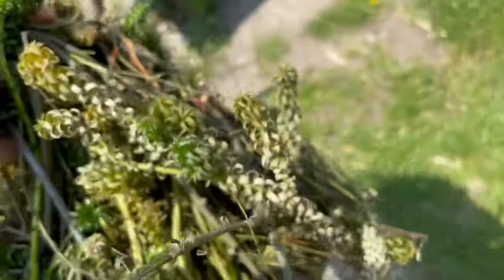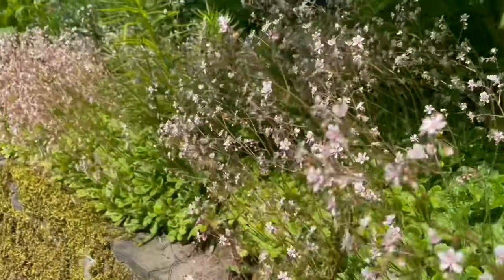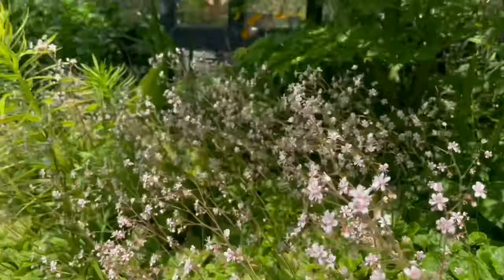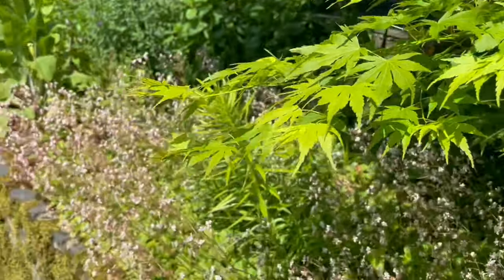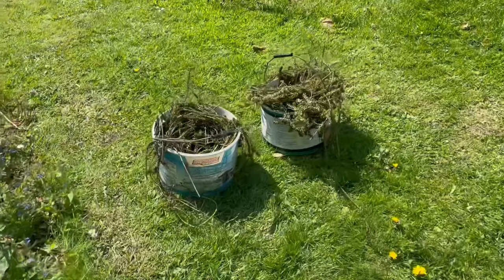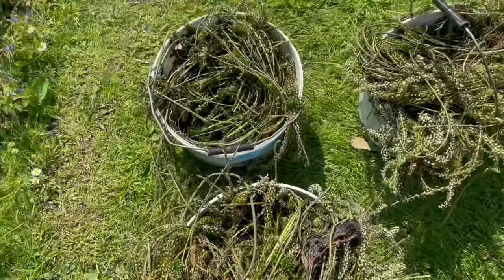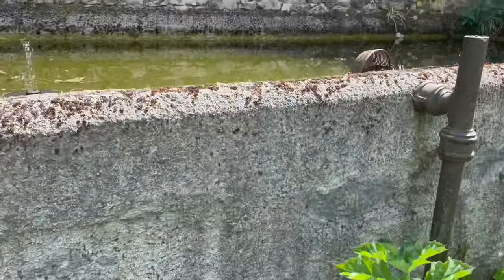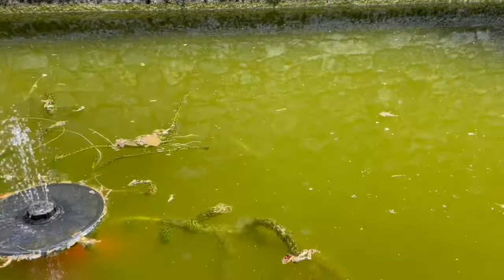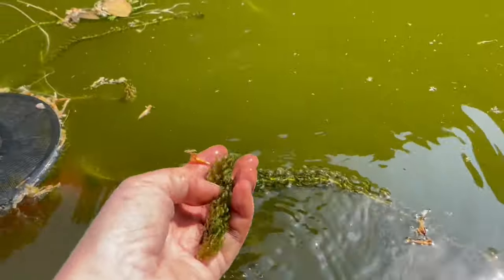So, this is a load of pondweed that I got from a friend. Look, the London Pride has gone all floofy and fluffy. So wonderful. And this is looking beautiful with it above it and below it. Anyway, I've got 3 buckets of this pondweed that I'm going to put in the pond. I only have a little bit of it. Here's the little bit of it.